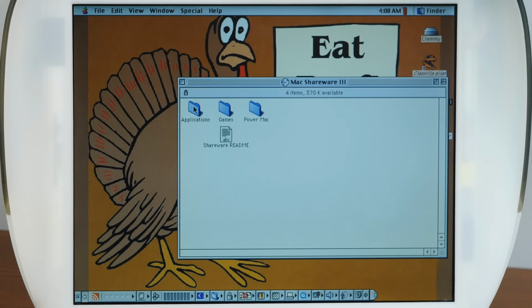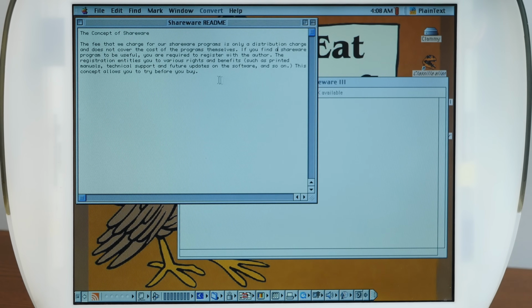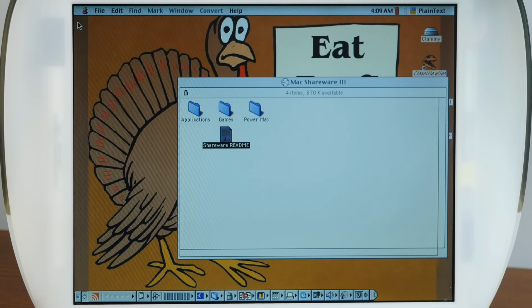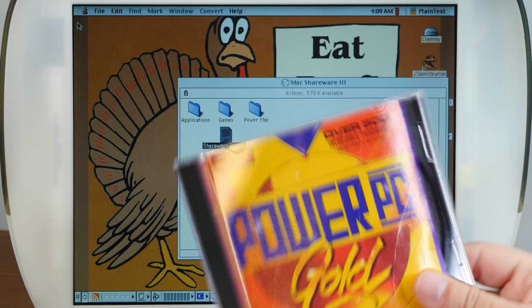Okay, helpfully split into applications, games, and Power Mac, which is a little bit weird. Let's open the shareware README and see if it sheds any light on what's actually in here. Wow, that is the world's shortest README. The concept of shareware. The fee that we charge for our shareware programs is only a distribution charge and does not cover the cost of the programs themselves. So yeah, in this tiny README here, they're kind of covering their butts on selling a disk with free shareware software on it. And it's asking you to pay for any of this software that you find useful. Funny that you have to buy this disk and then open it and load it before it ever tells you you need to spend even more money for the software that's on here.